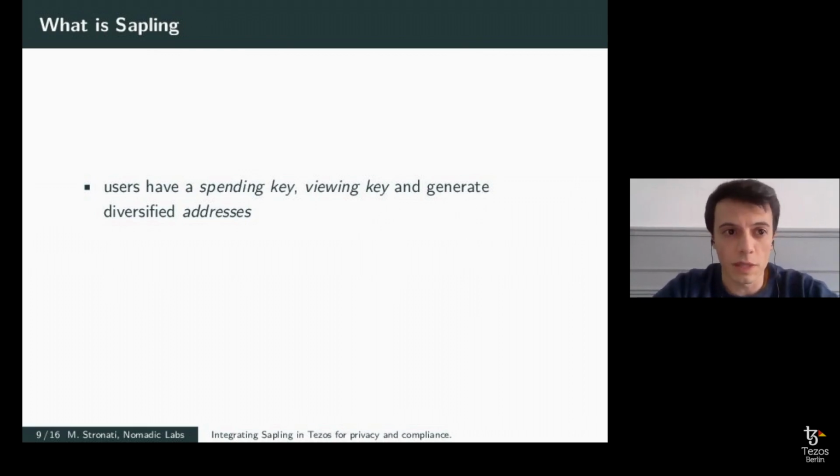Because transactions, like we said, are private, and not everybody can see the data of your transaction on the network, there is a viewing key that allows you, who performs the transaction, to see the data inside. So you can see the incoming transaction, how much you got paid, and the outgoing, how much you're paying somebody else. And then you can generate what we call diversified addresses. So you can generate a bunch of addresses that are unlinkable one to the other that you can send to people to get paid.